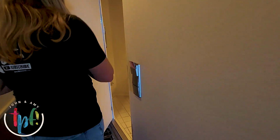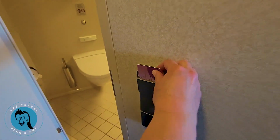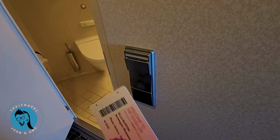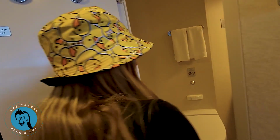And look at this. This is interesting. You have to keep your room card in there. Pull that out. If you take it out, then eventually those lights will turn off. It's kind of on a timer. And then to turn the lights back on, you have to have your room key in there. Yep. I guess that keeps you from wasting electricity, right?